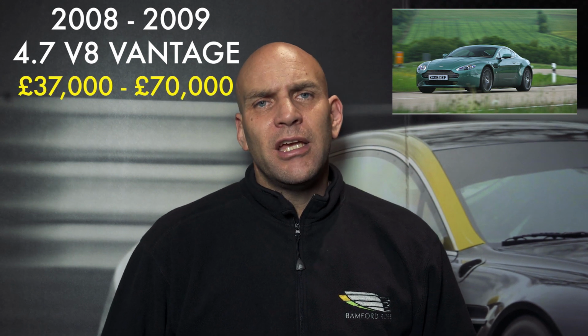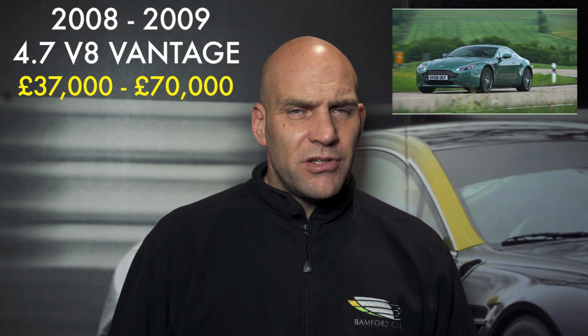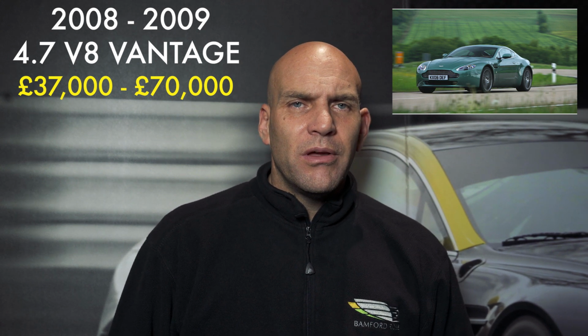4.7 V8, 2008, 9, that sort of territory, starts at about 37, 38k where the 4.3 left off, and then goes all the way up to about 70k. So this is your very last 4.7 V8 Vantage prior to the new Vantage. Yeah, the new Vantage with that grille. Okay, it's Marmite. There's a lot of people that love it. I like classic and understated, so the new Vantage doesn't tick my boxes, but from some angles it looks quite nice. It's got a great engine in it, but anyway, different car. So up to about 70k, the 4.7.